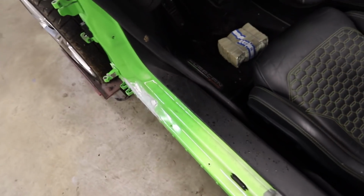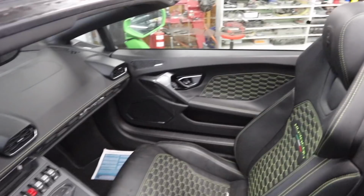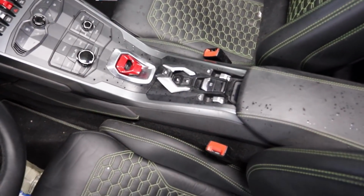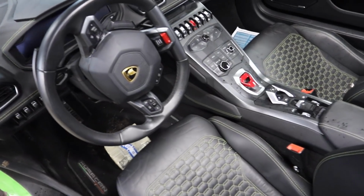You guys got mad at me for not painting door jambs on cars. Imagine you guys yelling at me for not changing the stitching color. And yeah, if anybody's got a door panel that's got the lime green stitching on it, I really need one. Driver's side, please. Another one of the coolest things about this car that I love is how it sounds.